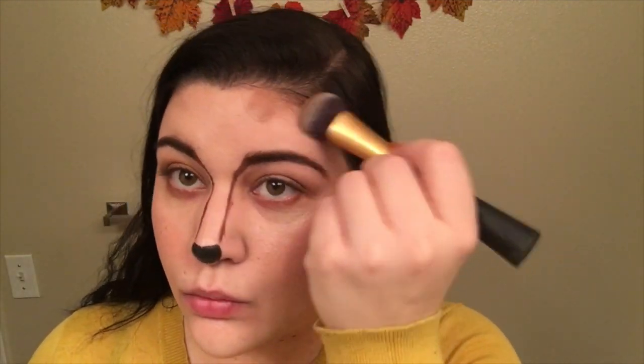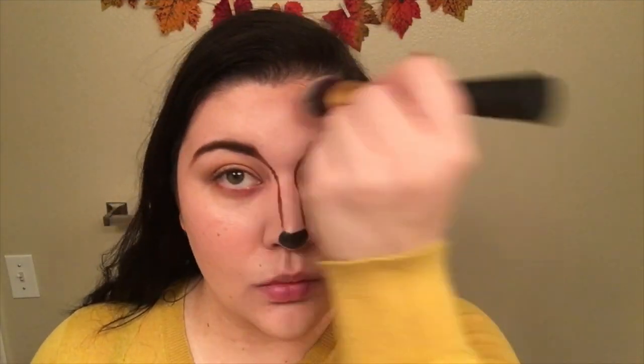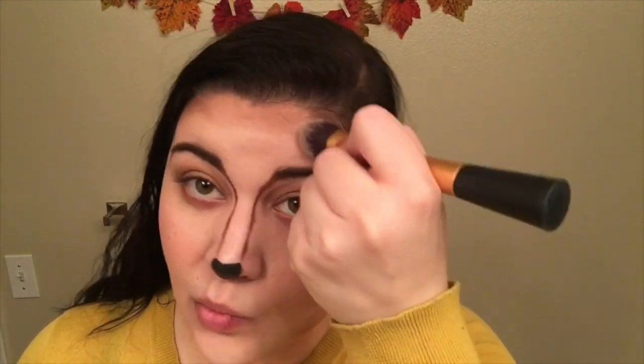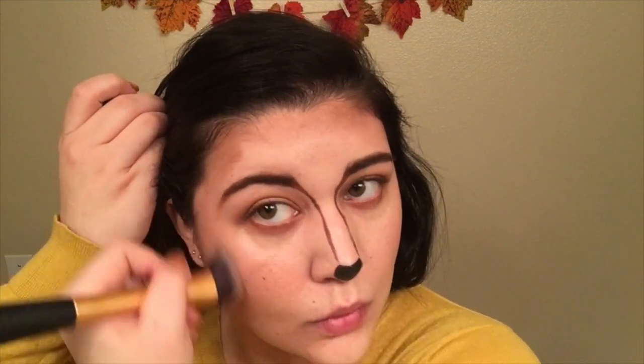Then I'm taking the Lolo eyeliner in black, and I'm just creating a little doe nose here and deepening that in. And then I'm taking the Aura Pura in Cocoa and it's just a kind of brown shimmery color. You can use whatever you have on hand, and I just lined the edges of my face and also my cheeks to give myself more of a bronzed, brown fur color like a doe would have.